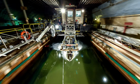This is over at the David Taylor Model Basin at Carderock. And the project was Wave Slam. It was testing the pressure on a hull as a hull goes through water.